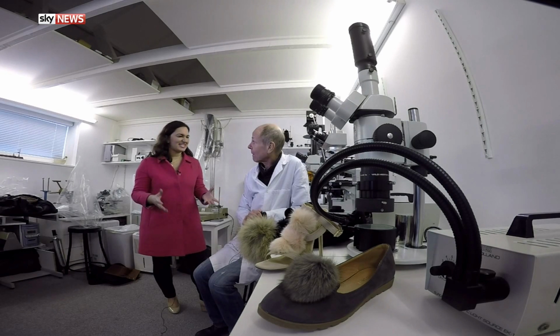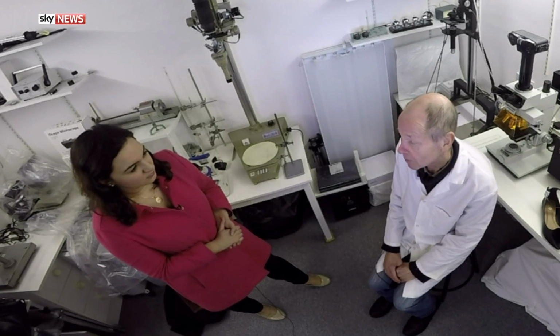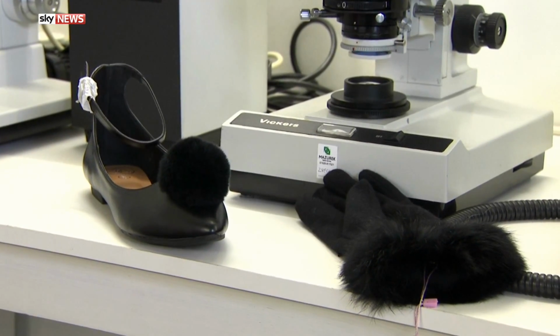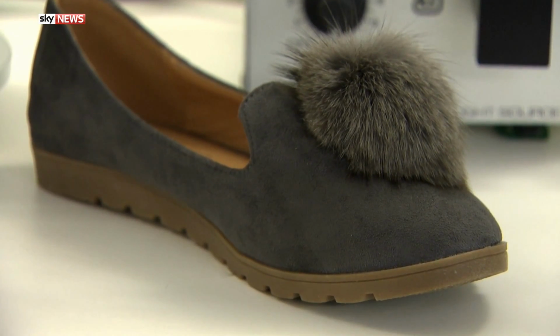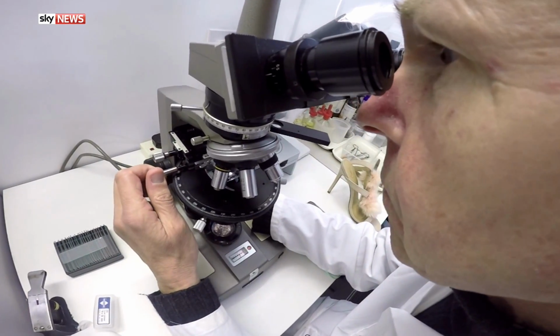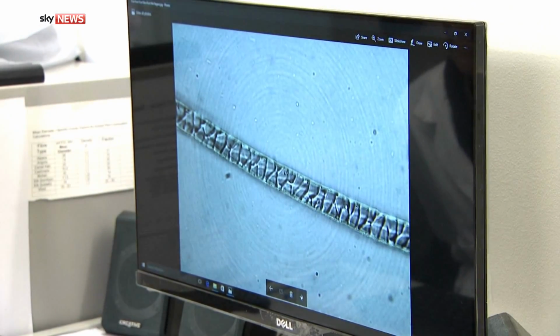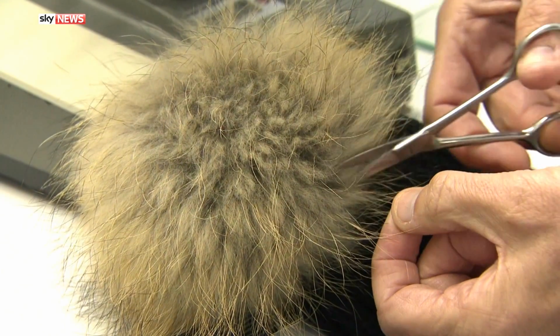In your experience, how common is it to find these species on the high street? It's becoming increasingly common, particularly I would say over the past 5 years. Rabbit is fairly common and mink is moderately common. Cat is highly unusual. These shapes and these distances and the profiles, the prominence, everything is characteristic of cat. The raccoon dog is becoming more common.